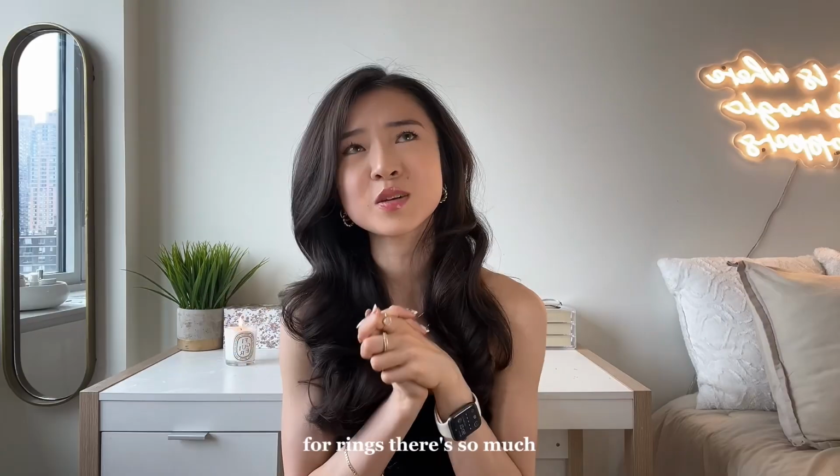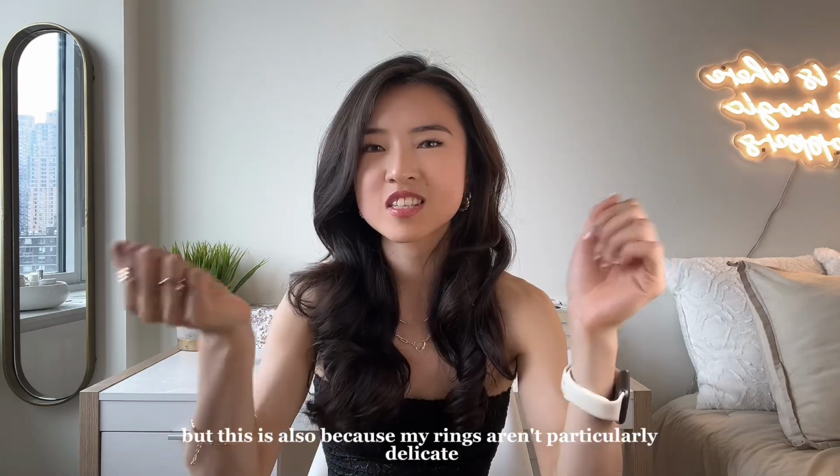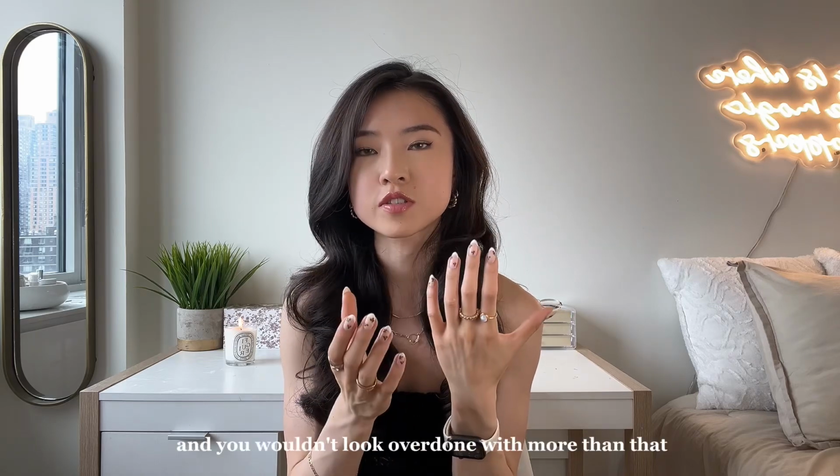For rings, there's so much you can play around with. Personally, I wouldn't normally pass 3 rings on each hand, but this is also because my rings aren't particularly delicate. If you layer really thin bands, I bet it's different and you wouldn't look overdone with more than that.